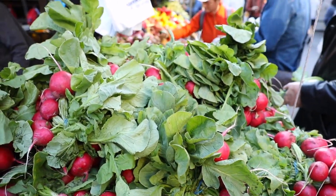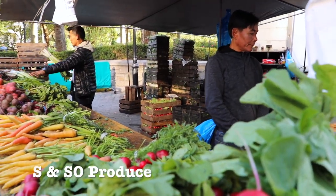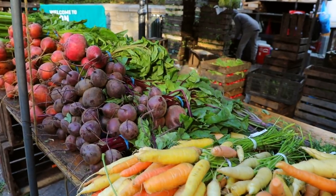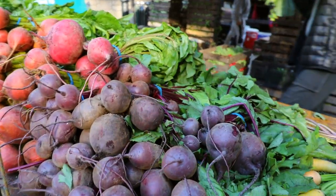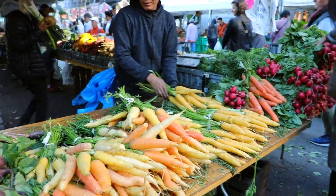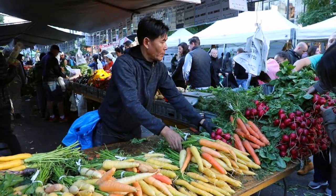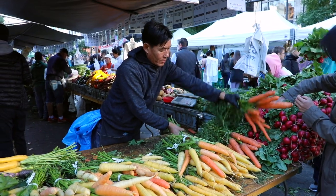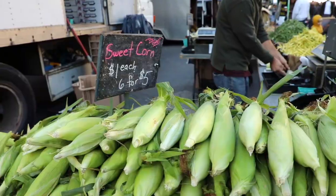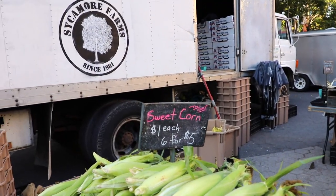S&SO Produce Farm grows vegetables from Orange County, New York, and is one of the Green Market's founding farmers in 1976. They produce over 100 different varieties of vegetables, including their beloved red onions, as well as peppers, radishes, asparagus, zucchini, and tomatoes. They're at the farmer's market every Wednesday and Saturday at the north side of Union Square Park. Other vegetables in season in October include corn, string beans, and shell beans.